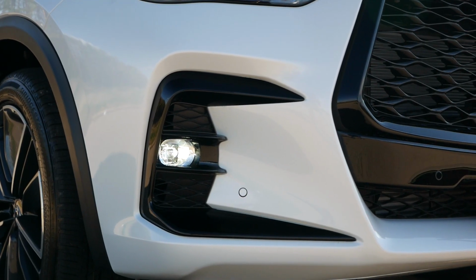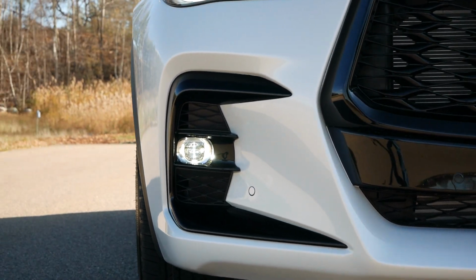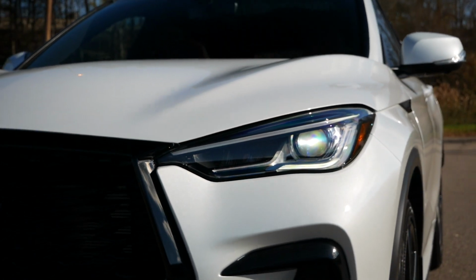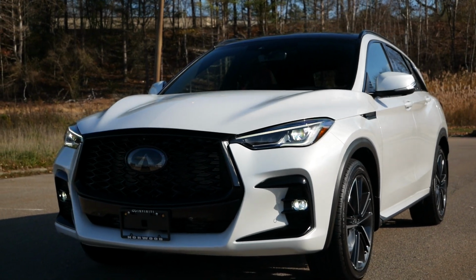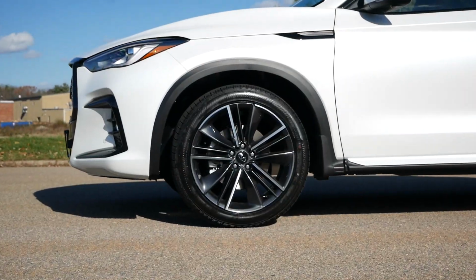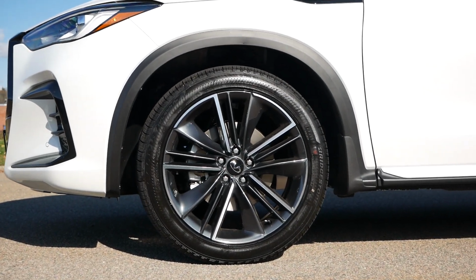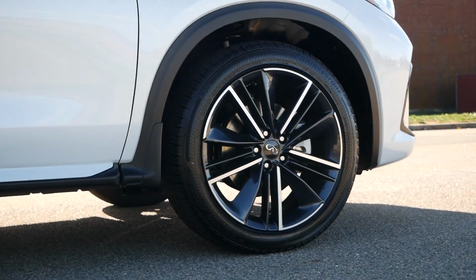The aggressive front bumper and repositioned fog lights is a facelift that we wish was present for other QX50s as well, and providing better visibility at night while also making this crossover look up to date are full LED headlights. Moving over to the side profile, the Sport will be sitting on 20-inch black painted and machine finished wheels that's also shared with the QX55.